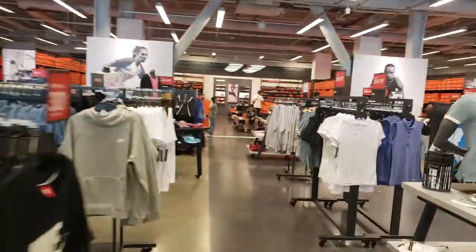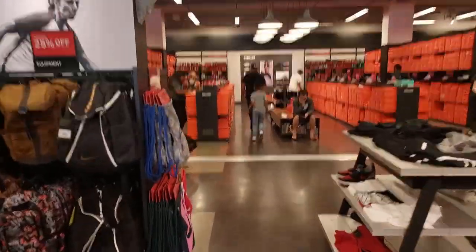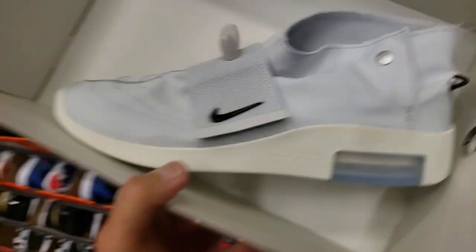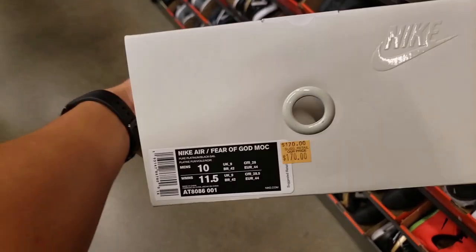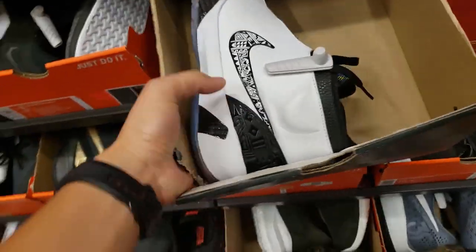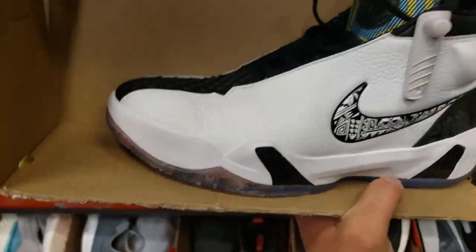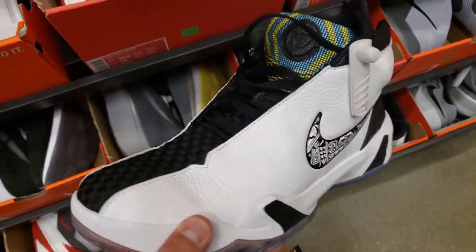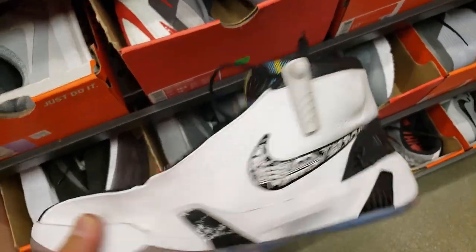Oh, look, got 30%. 30% off of the hash wall, you guys. Oh, man, hoping for some deals. Size 10s, look at this. That's the first time I've ever seen a Fear of God. These are the moccasins. These don't really have any resale value. But hey, if you guys want some of these for 30% off, not bad. I've seen all kinds of shoes I haven't seen before. These are the Zoom Heritage N7s going for retail. I didn't really understand what these were, but I did see these on the Nike app. It's like the first silhouette of its kind.